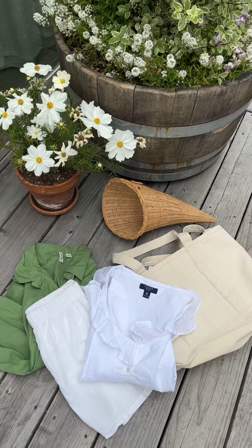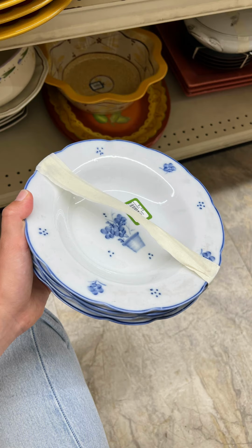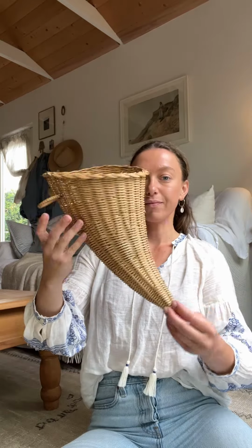As always, we'll start with the things I left behind. This toothbrush holder was so cute, but I just didn't have a spot for it. I already have so many plates and bowls, didn't need more, and this vase was really cute, but I just don't need more right now. But anyway, on to the stuff that I did buy.